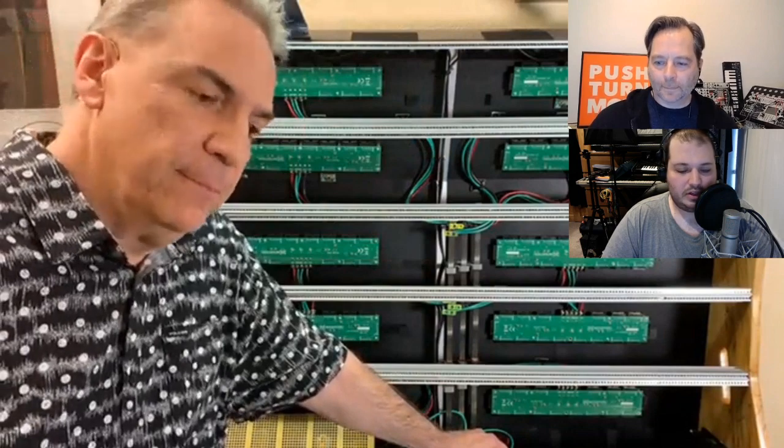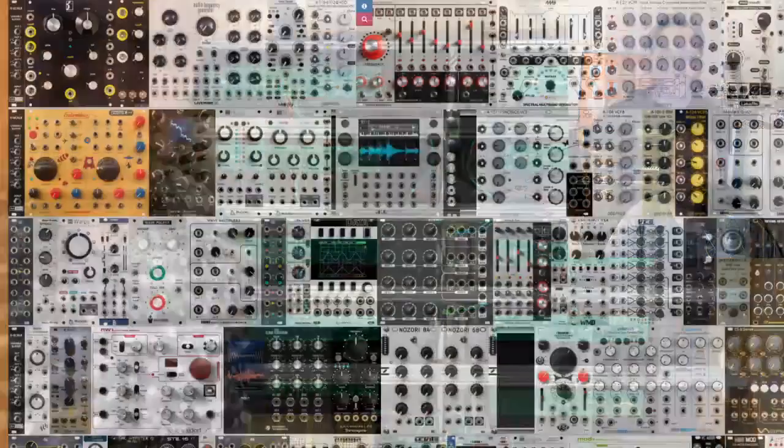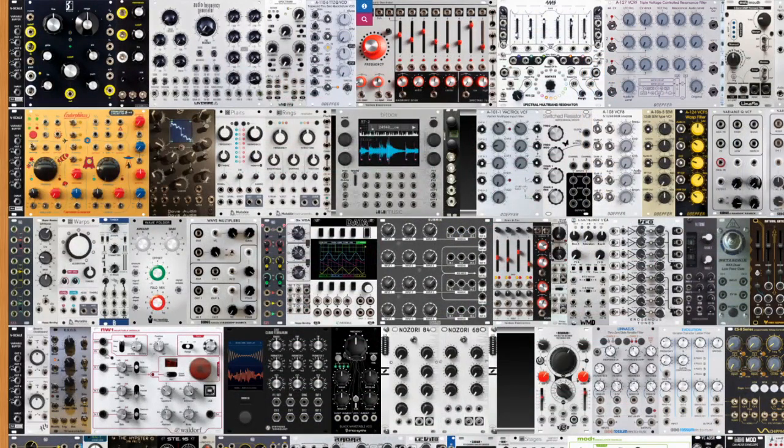Yeah, exactly. So what we're getting into, just one more time, is the top left section of this case today, which again is sound sources, VCOs, samplers, maybe some wave shaping. So for you, Chris, Kim, is there anything that really jumps out as, I don't know what that is, that's really nice, I'm not sure about this module? There's a couple for me, but anything jumping out from that setup?